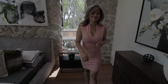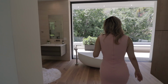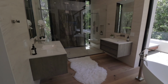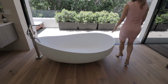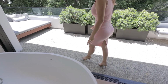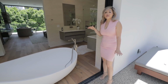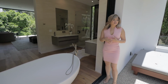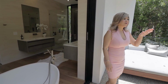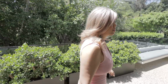Very open. So here is my favorite bathroom of all time. Dual shower, dual sink. Now this tub, it is indoors technically because there are doors right here, and there's a screen here. So you can open this up and have a bath outdoors, or you can close it and be indoors. Then you have all this space again, and this is also facing the front of the house.